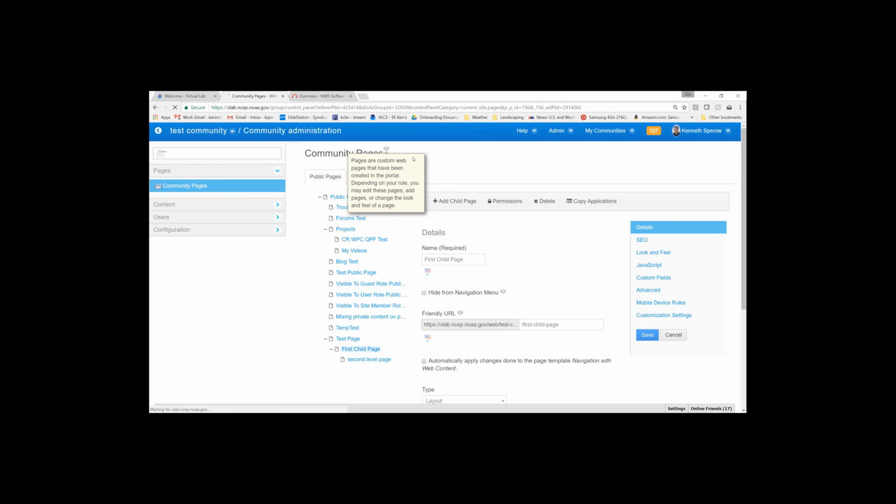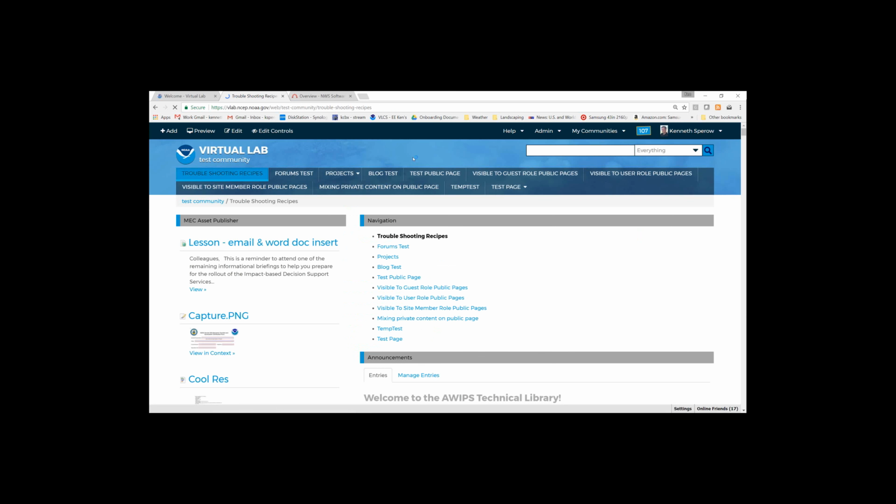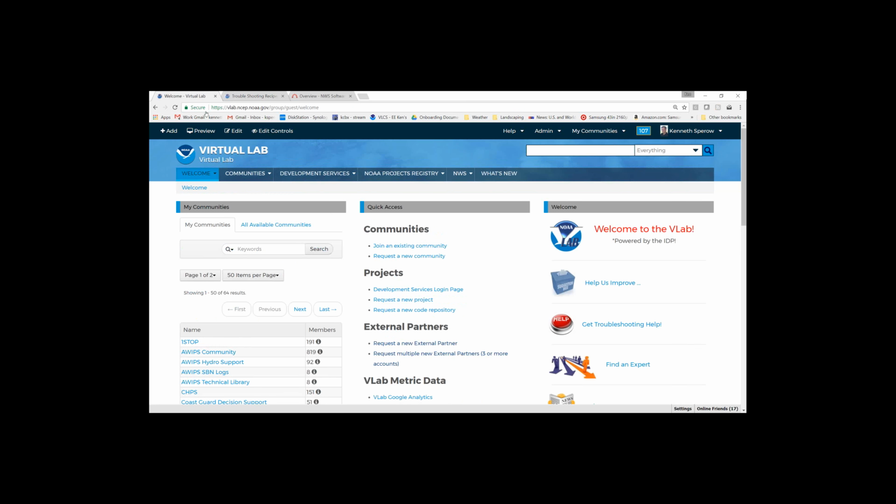The second, and this is in direct response to feedback from users too, is that we now are importing all NOAA users from LDAP into VLCS. And what does that mean to you as a user and community owner? It really should simplify things for you, because before, if someone had never logged into VLab and you wanted to add them to your community, the first thing you'd have to say is, hey, would you please go out and log into VLab? That would then create an account here.